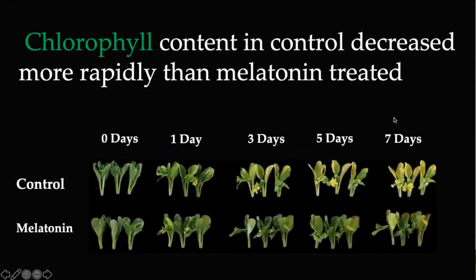And now what they saw from this was that chlorophyll content in the control decreased more rapidly than the melatonin treatment, which is what they saw in their previous research. But now they have a 7th day here. On the top we have control, on the bottom we have melatonin. Day 0, day 1, these look pretty similar. By day 3, consistent with the previous research they had done, the control starts to do some yellowing, a little bit of yellowing here too, but not as significant as day 3, 5, and 7, which are almost wholly yellow at this point. And then this day 7 in melatonin looks kind of like day 3-ish.